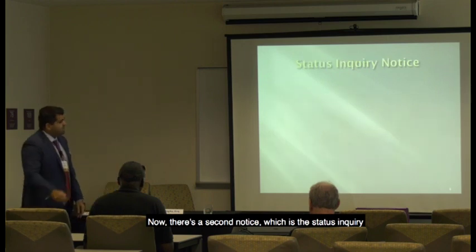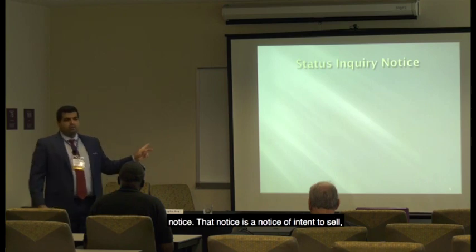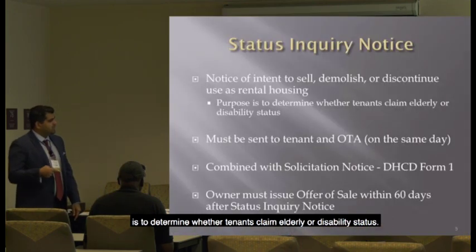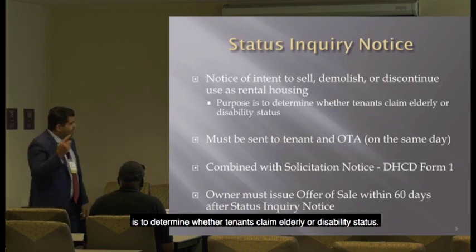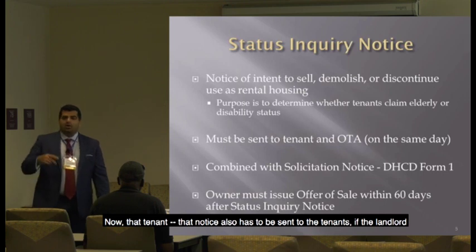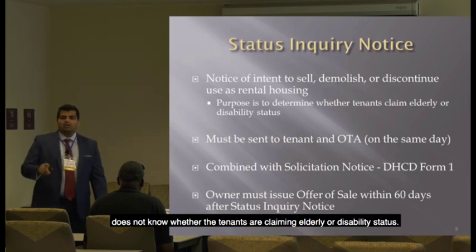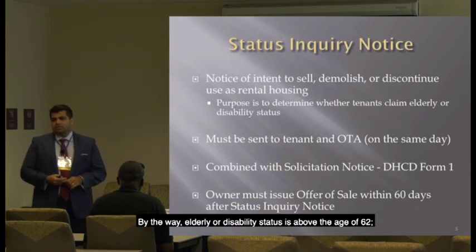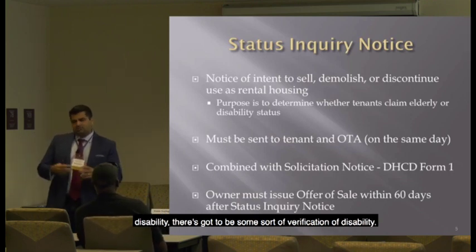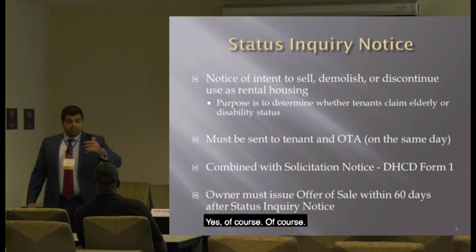Now, there's a second notice, which is the status inquiry notice. That notice is a notice of intent to sell, demolish, or discontinue the use as rental housing, and the purpose is to determine whether tenants claim elderly or disability status. Now that notice also has to be sent to the tenants if the landlord does not know whether the tenants are claiming elderly or disability status. And by the way, elderly means above the age of 62, and for disability, there's got to be some sort of verification for your disability.